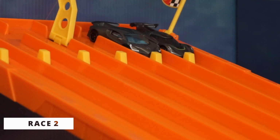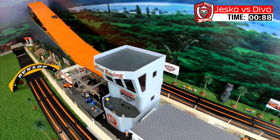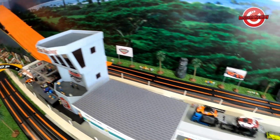Getting right back at it for race 2. The cars have switched lanes with the Jesko in lane 1, the Divo in lane 2, and they're off. And once again, head-to-head going around the curve. But here comes the Koenigsegg Jesko exploding out of the curve, grabbing their first victory with an 8:13 time. And the series is now all tied up at 1 race apiece.